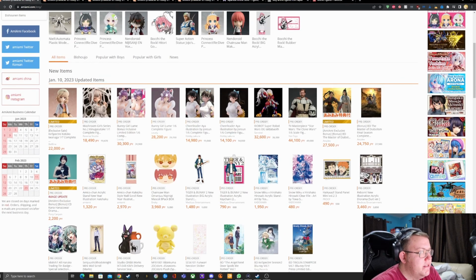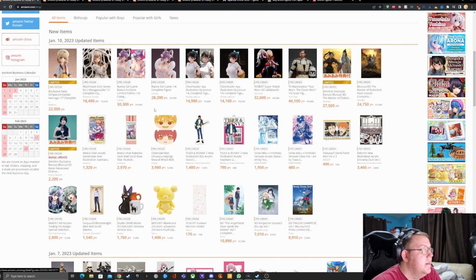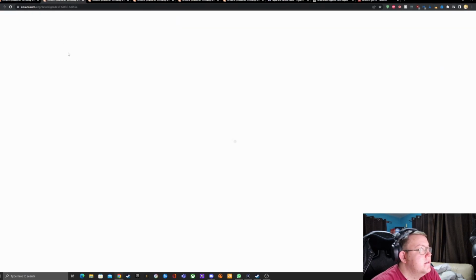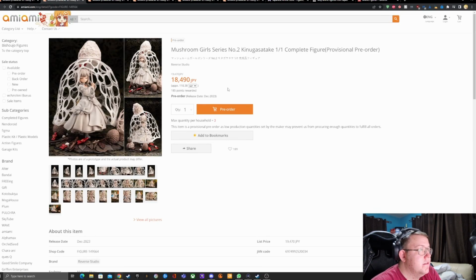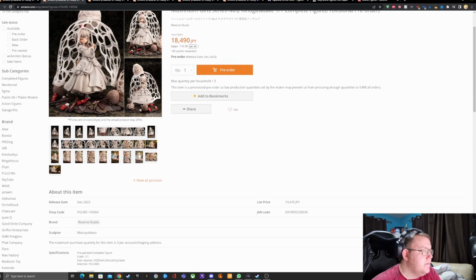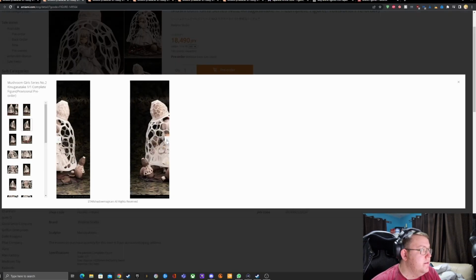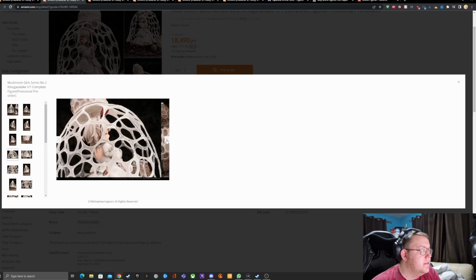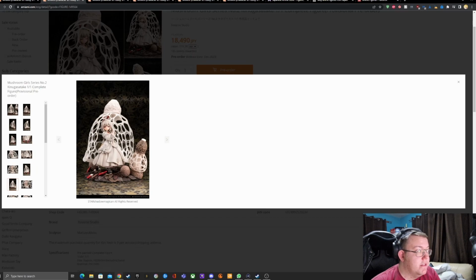Not much on the 10th really that got released. Nothing of much interest. Although this one, Mushroom Girls, is quite good. This one actually looks quite nice overall. Mushroom Girls Series number 2 by Reverse Studio. It's actually quite a rather unique style. If you're a fan of mushrooms, or if you just like the art style.